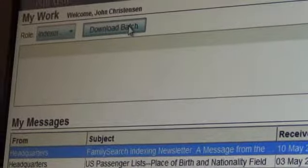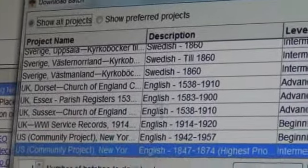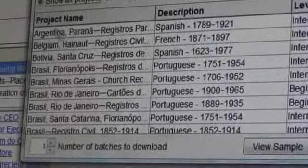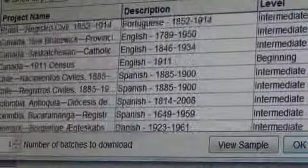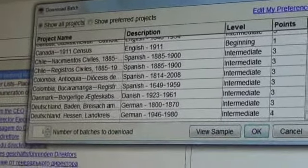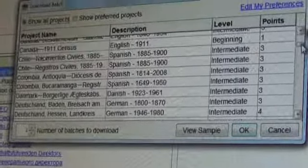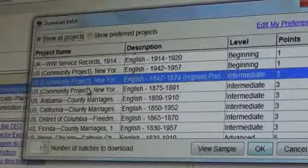Now I'm going to download a batch. By clicking on that, I can show all the projects. You can see here we have English from the UK. If I go up to the top, Argentina, Brazil. So we have capabilities. In fact, our biggest interest is people who speak a language here in the United States other than English, because we have a great need to interpret these things. So for this moment, I'll go down to a community project.